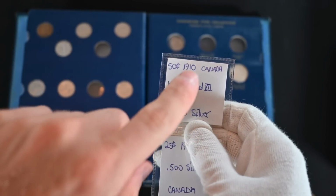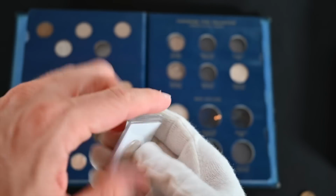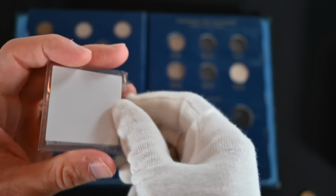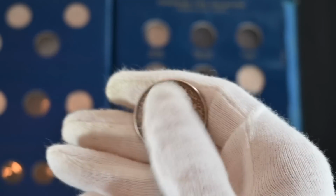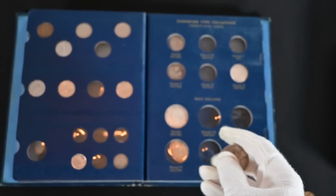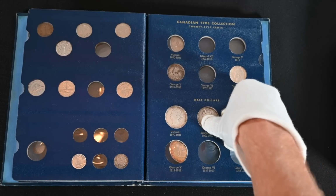But continuing, Bruce did give me a 1910 50-cent piece, and that definitely fits in here. Don't want that quarter right now, so let's put that back. And that is a really nice coin. Look at that. Really, really nice coin. 50 cents, 1910. So that is going to go right over here. Man, we are really filling these bad boys up.